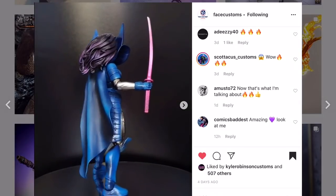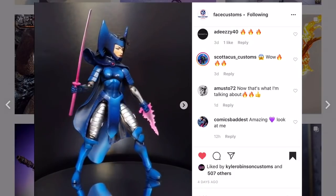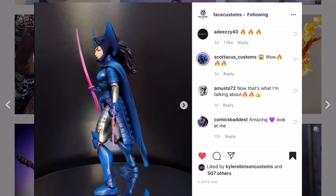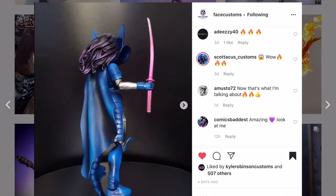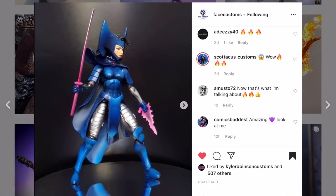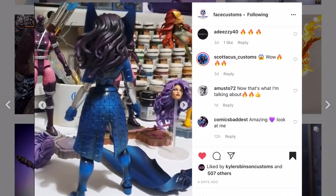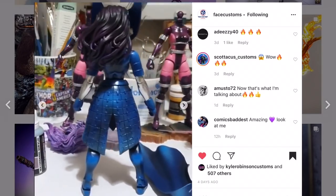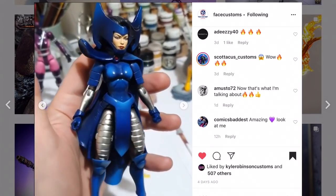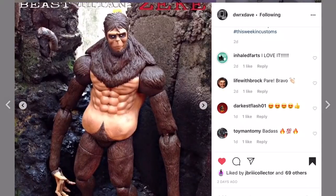Moving on to the next one, because we do have quite a bit of customs this week. Face Customs. He always does excellent work, and I told you I'm not going to keep on saying the same thing. But the details on the helmet, that face piece, it's just so sharp. The angles are perfect. Look at the sculpting on the skirt. Yeah, beautiful. Just absolutely beautiful. What else are we going to see here? We're seeing her hair. And here I think we're just going to see some more of the paint apps. Just good stuff from him every single time. Thank you for submitting your custom to This Week in Customs.